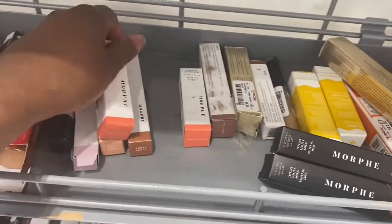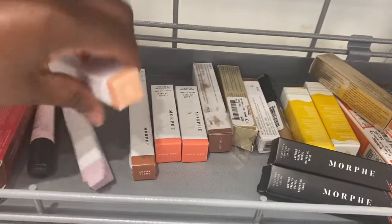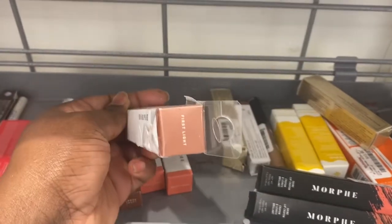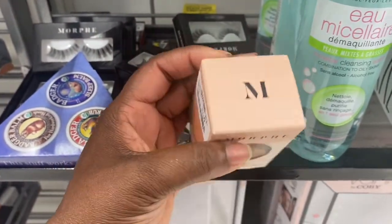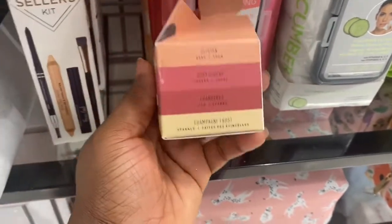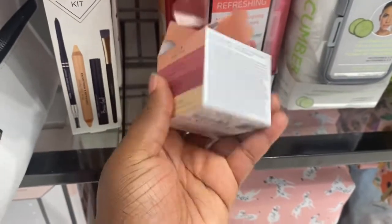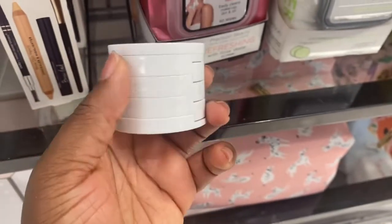coral kisses, and these shadow sticks here, Lucky Penny and Up on a Star. There's a few here. This one is what? A highlighter, First Light. There's also a new pair of lashes here from Morphe for $5.99. The microfiber sponge of Morphe is also here for $2.99. Quad palette here from Morphe 2 is also here for $5.99. So we have the eyeshadows, the blush, the lippies, and also highlights, I believe. This last one here, the layout of where the shades go looks like this.